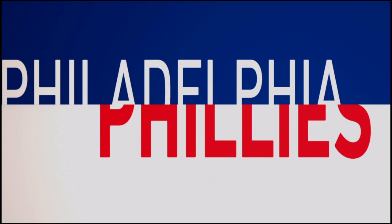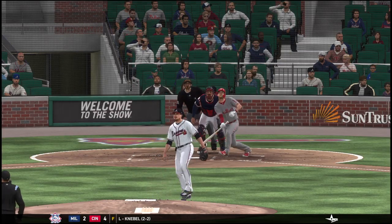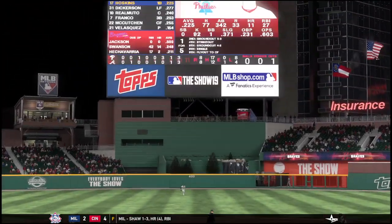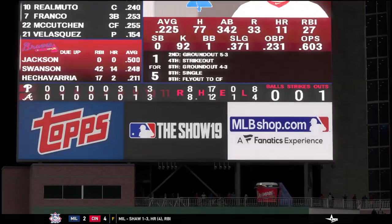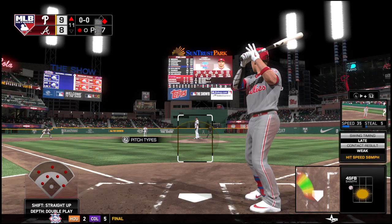Dan, you'll take RBIs any way you can get them, but when they give your team the lead in the late innings, man, that feels good. Oh, it especially does, especially when you start to score runs late in the game off of quality pitching. When runs are at a premium, that's one that makes you feel really good about yourself.